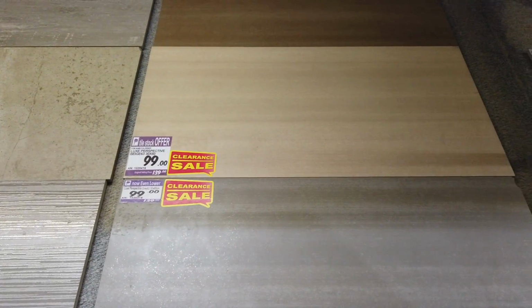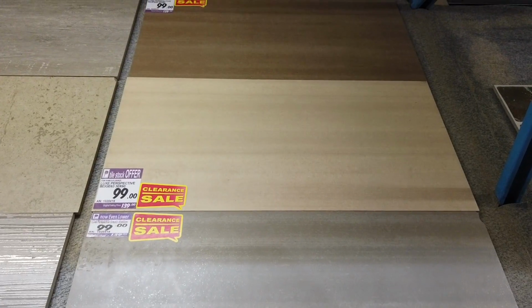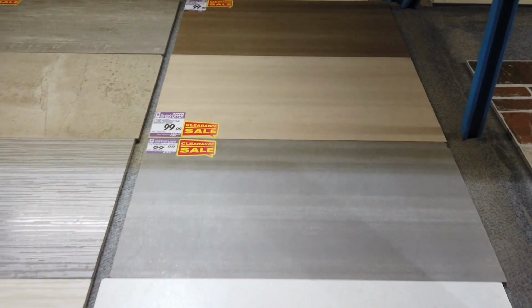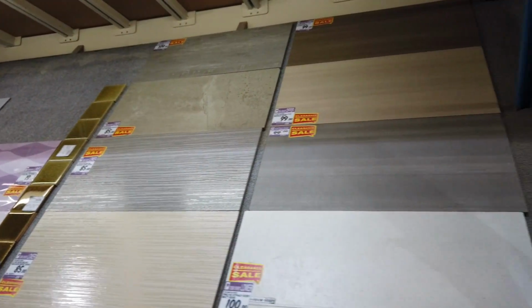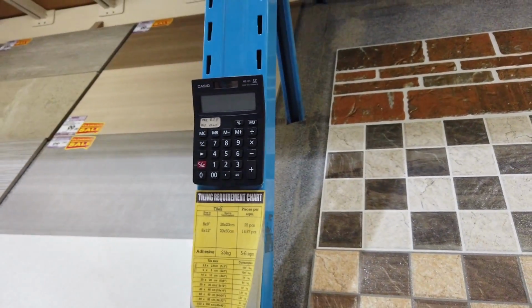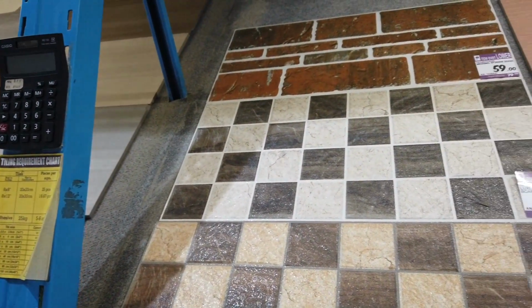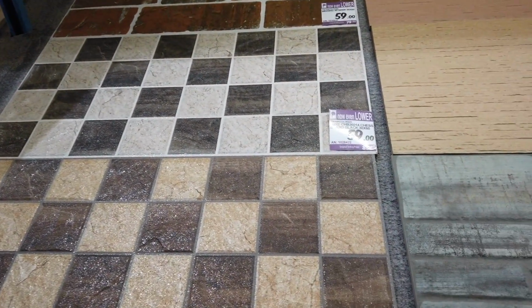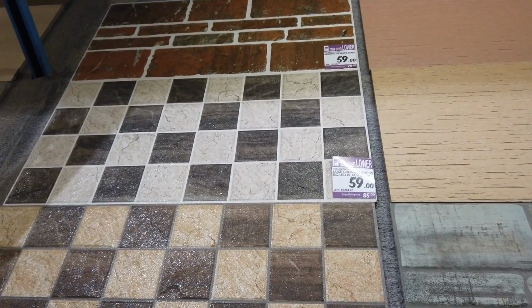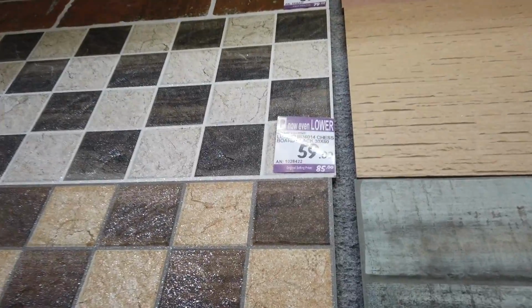This one, 139 is now 99. These are the wood effect wall tiles at 30 by 60 measurement. They also have the heavy pattern wall tiles. You can see this one is like a checkered effect, beige and brown. And the other one is beige, black and white.